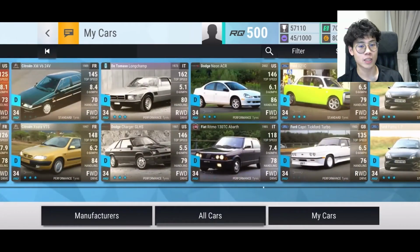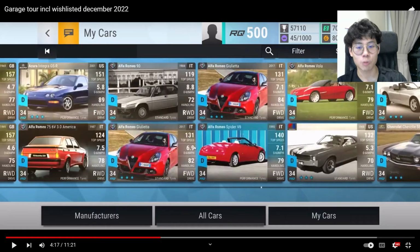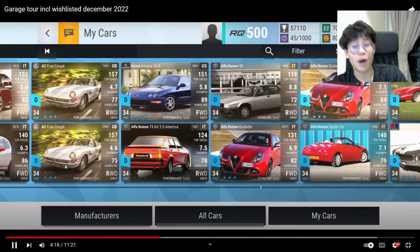So here are the Fords, here are the Di Tomasos, the Caterhams, Alpha right here. Where is it? That's one. Yes, 75 6V. So yeah, this car is pretty decent, man. Medium ground clearance, 86 handling when you max it out, and it's a saloon as well. So that's one car that you could really look forward to, upgrading if you want to.